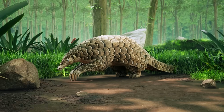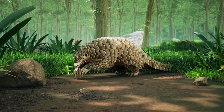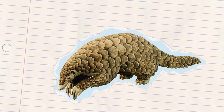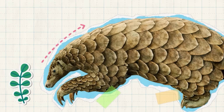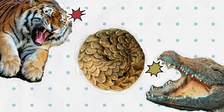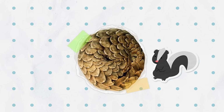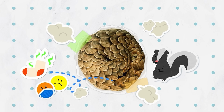This animal is a pangolin. We got to meet a pangolin today. The pangolin is covered in tough scales from head to toe. So, when it meets a scary animal, it rolls itself up into a ball to protect itself. And it can let out a really horrible scent, just like a skunk does.